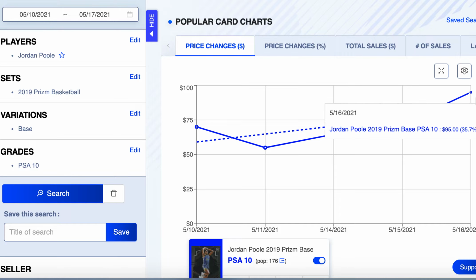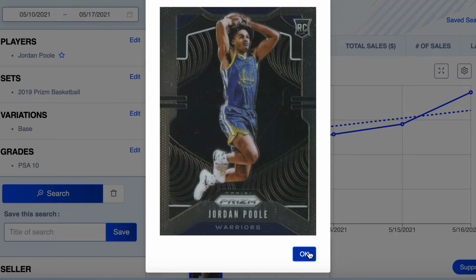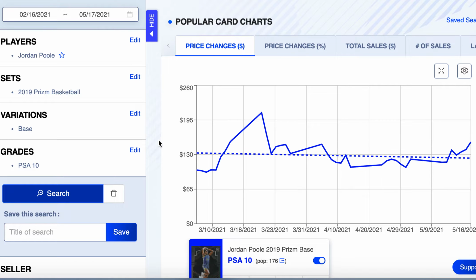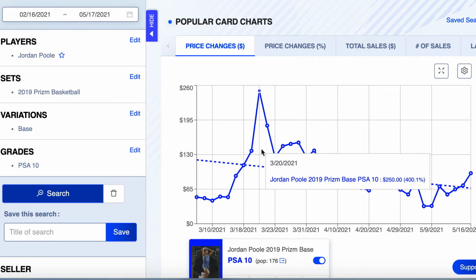$70 to start the week. And then it went down. 55, 65, 72, 95. Jordan Poole, going to be the same card, just in their base form. Let's pull it back 90 days. I wonder if it probably looks similar to what the silver did. Yep, there was that big spike in March. It went up to 250. Goodness gracious, I forget what he did. What did he do to make this happen?